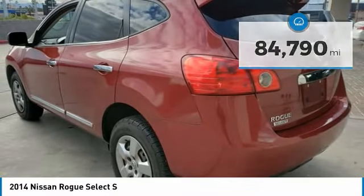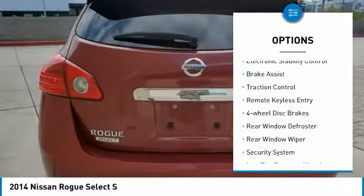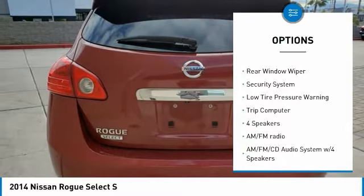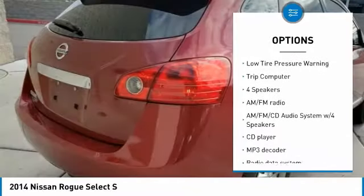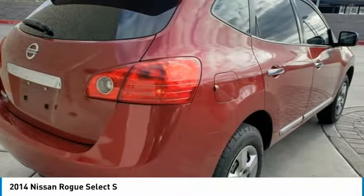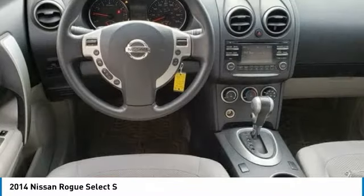This vehicle has less than 85,000 miles. Here are some of this vehicle's great options: electronic stability control, brake assist, traction control, remote keyless entry, 4-wheel disc brakes, rear window defroster, rear window wiper, security system, low tire pressure warning, trip computer.